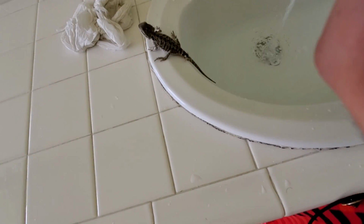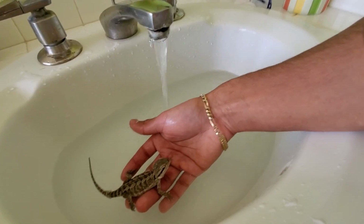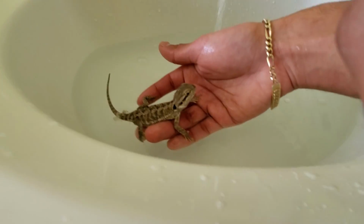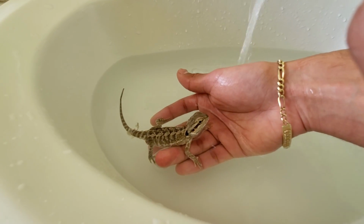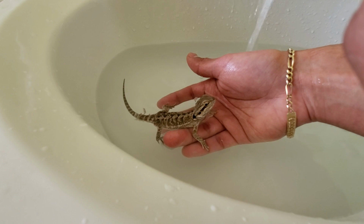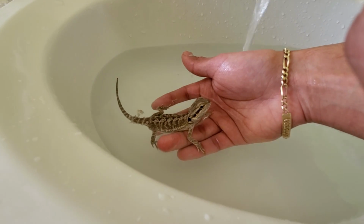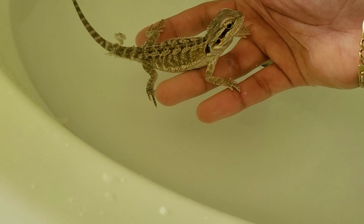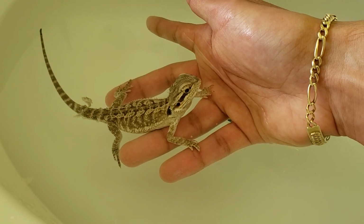Calm down, you little bastard. Oh, he fell. Yeah, as you can see, he's shedding. The shower's also a really nice place to potty train your bearded dragon, since they do tend to go to the restroom while they shower. Yeah, it doesn't seem like he's gonna go to the restroom, but it does seem like he's enjoying himself.